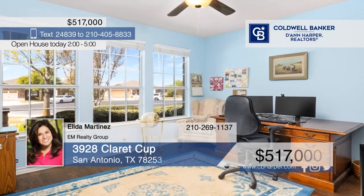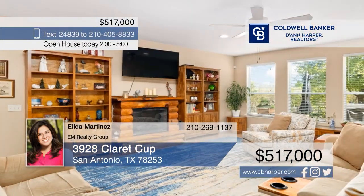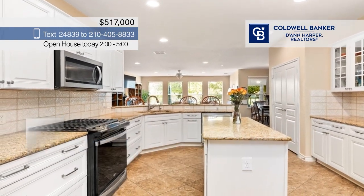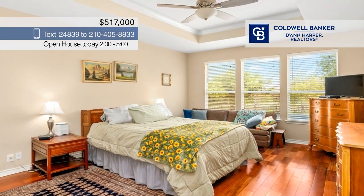Nestled in a vibrant 55-plus community, this captivating home offers a private office, a formal dining area, a cozy living area, and an island kitchen with an adjacent casual dining space. There are 3 bedrooms and 2.5 baths.